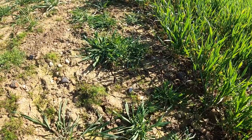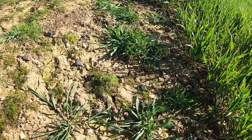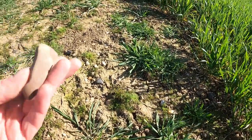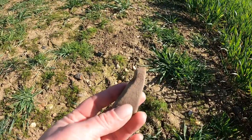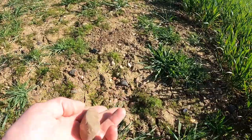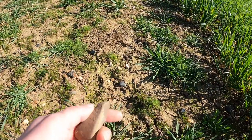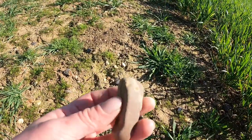Gonna take a little look on the ground and do a tiny bit of field walking as well, and hopefully something interesting might pop up. I found that it's quite a small abrader stone or a grinding stone. We found quite a few of these on the site, on the other side that Yhana and I have been searching. But this is by far the smallest.